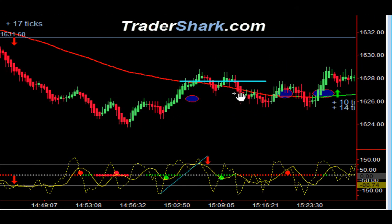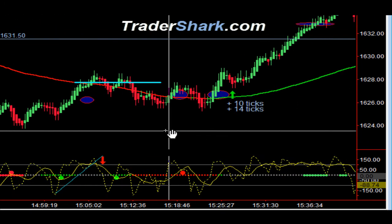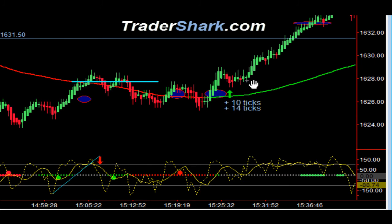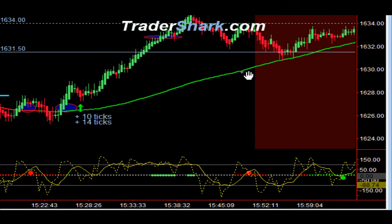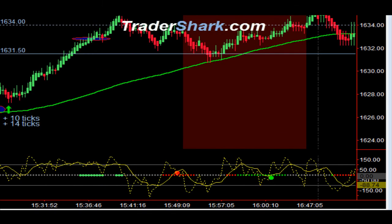With a bounce off of the bottom, we were able to break a significant level. Nice little pullback for an opportunity to get long. Had 2 separate positions going on here. One for a total of 10 ticks, one for a total of 14 ticks, and then scaled out right here at around 1633.50. Market continued higher. For the day, we ended up with 7 trades and 45 ES ticks.